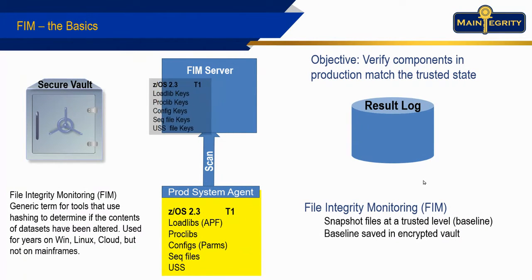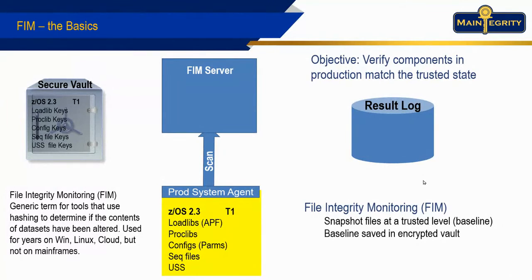Okay. I'm going to switch gears a little bit and level set you about what FIM technology is and what FIM Plus in particular does. If some of you are familiar with Tripwire on other platforms, FIM Plus does very similar things as Tripwire, although on a z/OS platform, or z/OS if you're American.